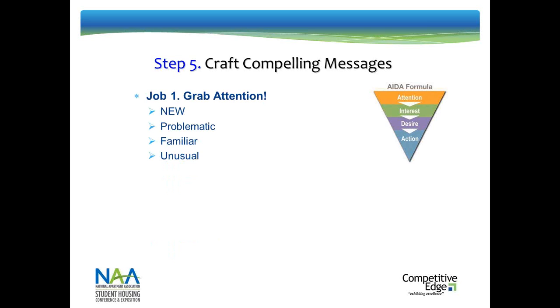So job 1 of anything that you mail, email, put on the web, put in print, post on social media, the first thing it has to do is grab me by the throat, figuratively, and say, hey, I'm talking to you, right? I've got to see it. The average person gets 3,800 marketing impressions a week. They notice about 30. They engage with about 3. Think about those numbers. 3,800 impressions, 30 notices, 3 engagements. I want to be one of the 3.